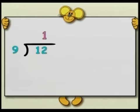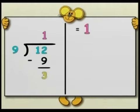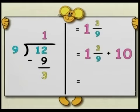We put 1 on top. 1 times 9 is 9, which we put below the 12. 12 minus 9 is 3. So our answer is 1 and 3 ninths. We add the whole numbers. 1 plus 10 equals 11, giving us the final answer of 11 and 3 ninths.